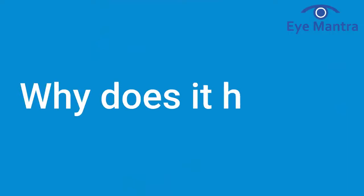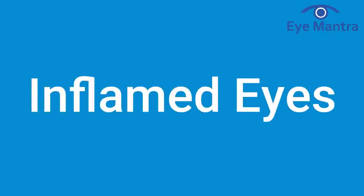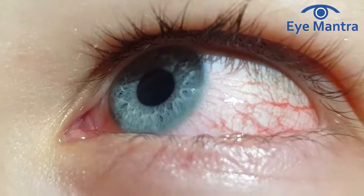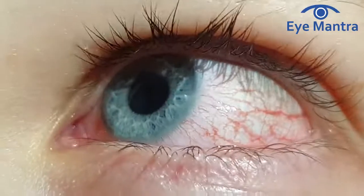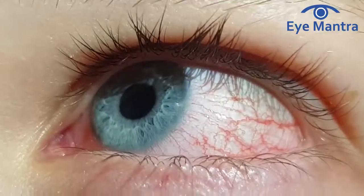Now, why does it happen? What causes your eyes to suffer this pain and discomfort? It is usually due to several factors. Let's discuss them. First, inflamed eyes. The conjunctival infection is responsible for causing irritation and swelling in the eye, which in turn leads to inflammation. The inflamed eye makes the white part of the eye turn red.